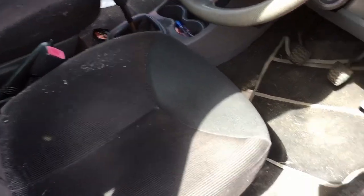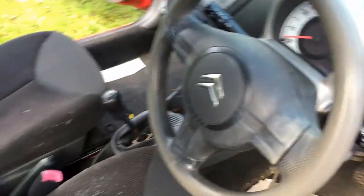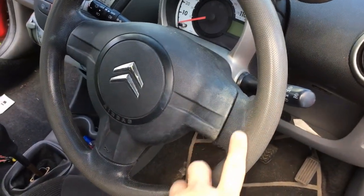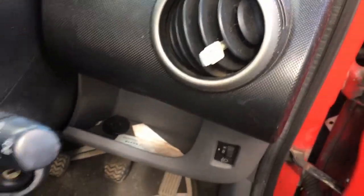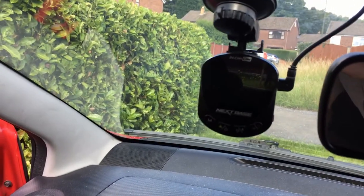Okay, now we come to the inside, and this is where things get nasty. These seats are in quite a poor condition. The actual material itself is really good, but they are disgusting. Looking at the driver's steering wheel, you can see all the makeup marks and things like that that my niece has had when she was owning the car. She's, bless her, she's tried with things like air fresheners all the way around the place. It's already got a dash cam, I installed that.